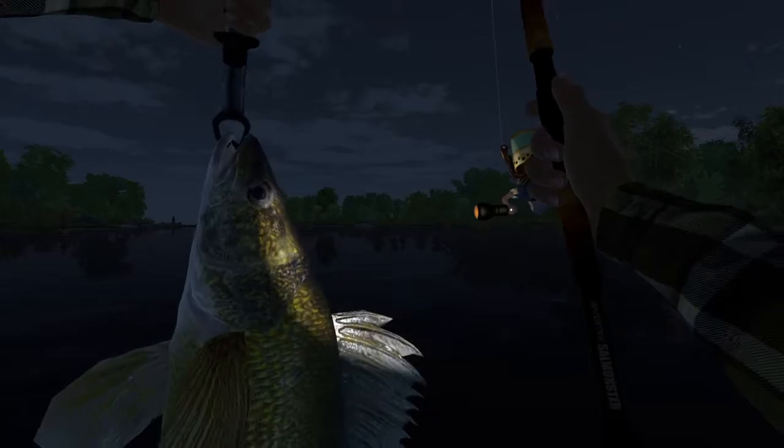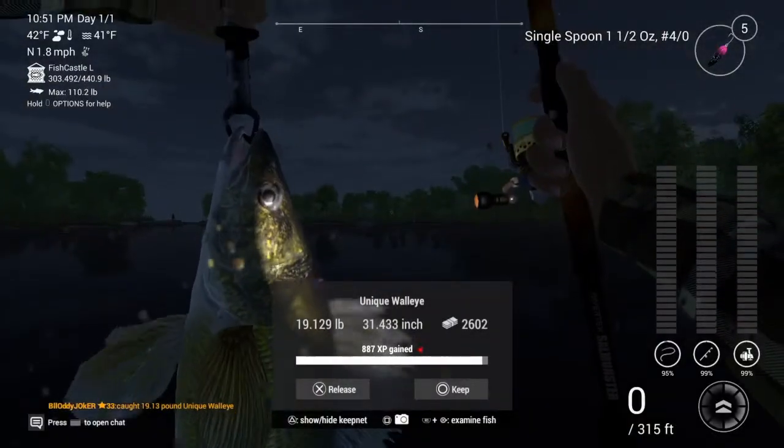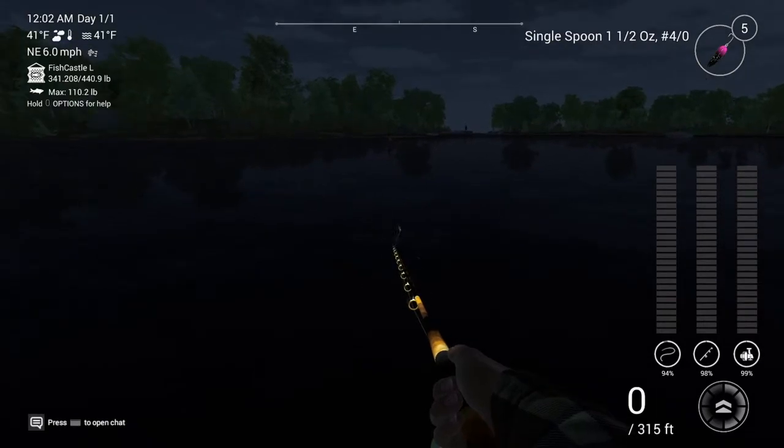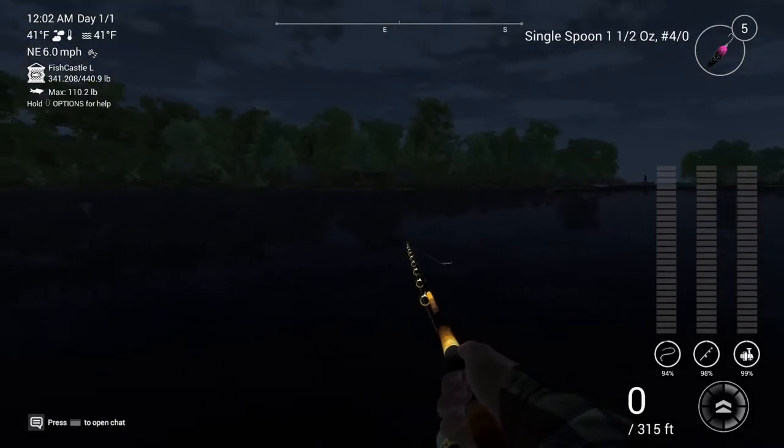I think 19 pounds. Just beat Chuck, 19.13 pounds. Yep. 126,000. Well, it's a pretty penny.